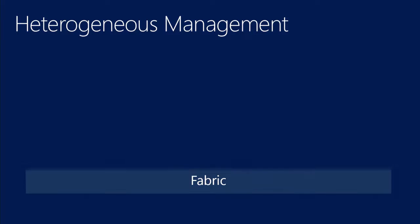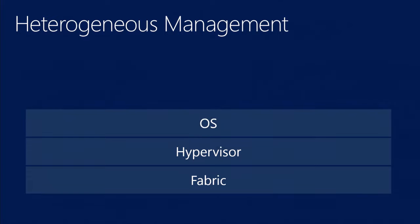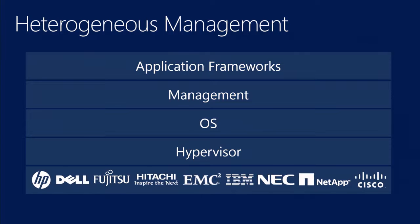So that heterogeneous management: you maintain lots of different hardware vendors in your environment, storage, networking, servers. The hypervisor could be different. The OS, you could be running Windows, Linux, lots of different distributions and versions within those. Your management tools, you may be a System Center shop. You may be a BMC or a CA. You have a mixture of tools, point solutions that you've acquired over the years to do specific jobs. And you may be running different frameworks. You may be running .NET, you may be running Java or PHP or whatever it may be for your stuff internally. There's just so much choice out there.